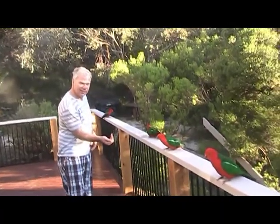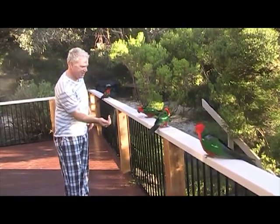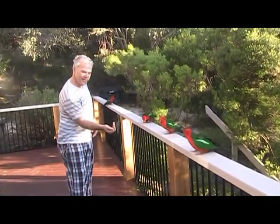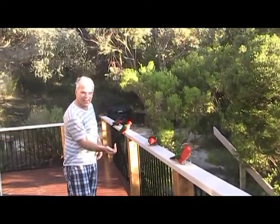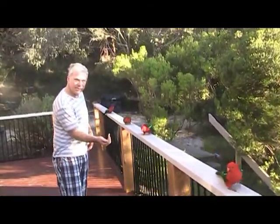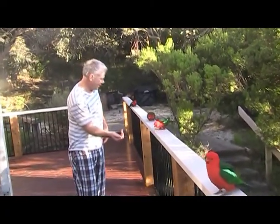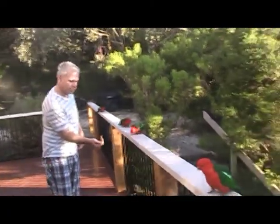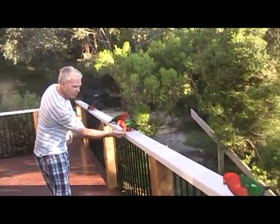Okay, red's on. And here we are feeding the king parrots. These guys are amazing. It's Sunday morning, about 7:30. David's still in his pyjamas, but thank you. He was keen to get the footage. And yes, we have 4 king parrots. And there's also been a couple of rosellas around, but they're a bit shyer than those ones.